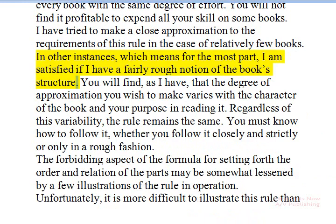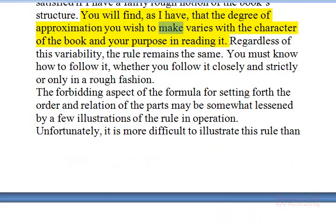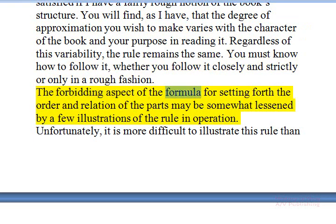of the book's structure. You will find, as I have, that the degree of approximation you wish to make varies with the character of the book and your purpose in reading it. Regardless of this variability, the rule remains the same. You must know how to follow it, whether you follow it closely and strictly or only in a rough fashion. The forbidding aspect of the formula for setting forth the order and relation of the parts may be somewhat lessened by a few illustrations of the rule in operation.